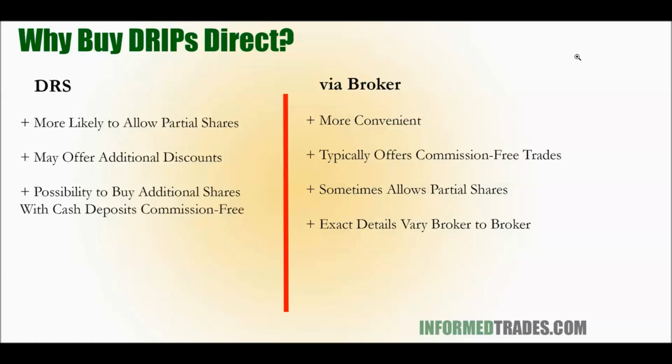So some companies, they really like to encourage dividend reinvestment programs. They'll sell their shares at a discount to what the market value is if you reinvest your dividends. So you can buy, not only will you invest commission-free, but you also get those shares at a 5% discount or something like that, 10% discount, which can definitely be significant. And that's more likely to occur through the DRS system.